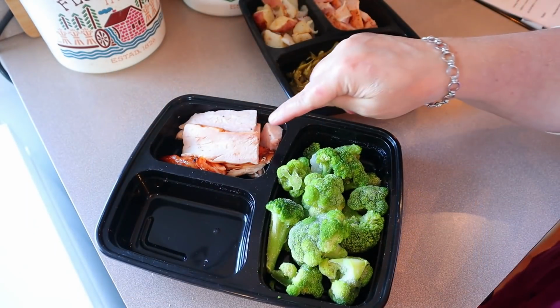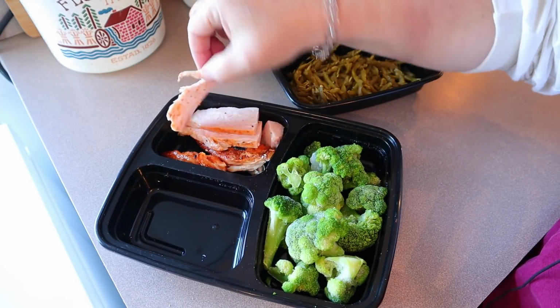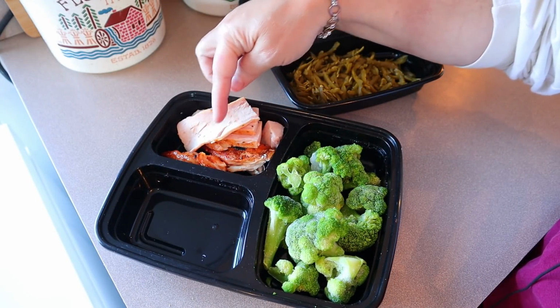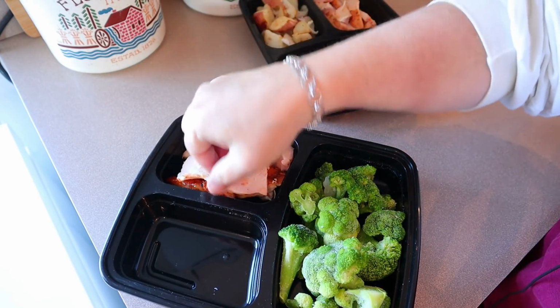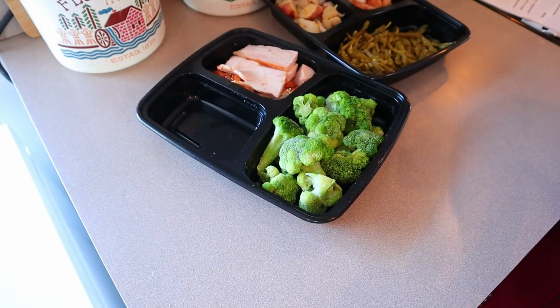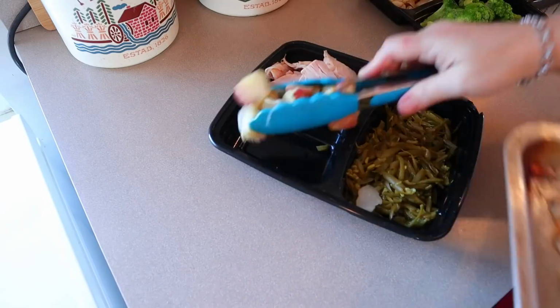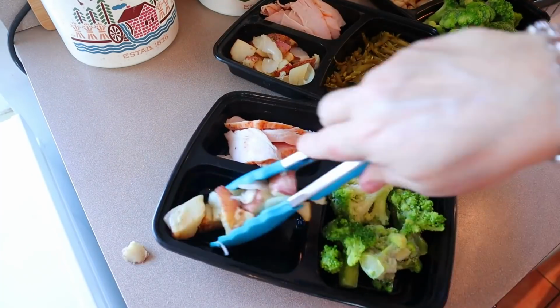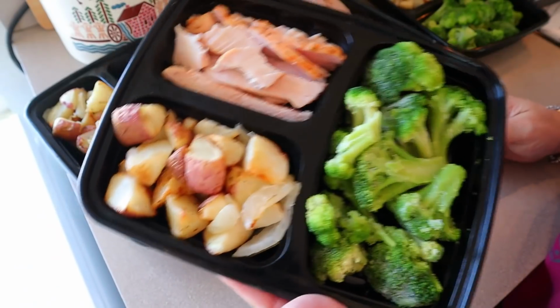So I ran a little bit short on the turkey. Like I said, that was a little less than 1.5 pounds. So under here, we had a little bit of barbecue chicken left from dinner last night, and my husband said just throw some of that in this one for him. So that's what's underneath there. So that's our lunch. Turned out to be a really good portion.